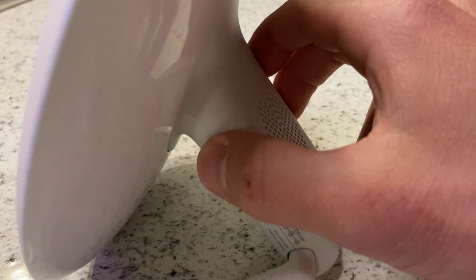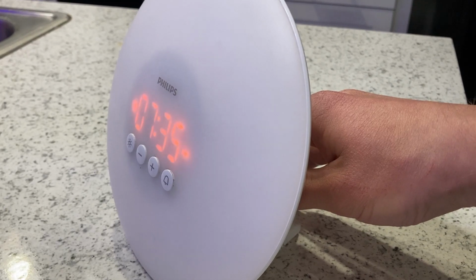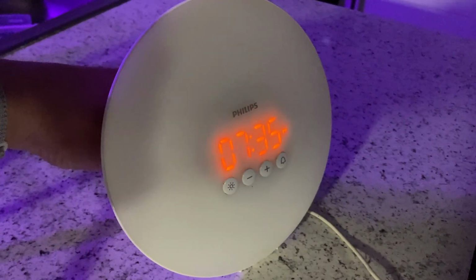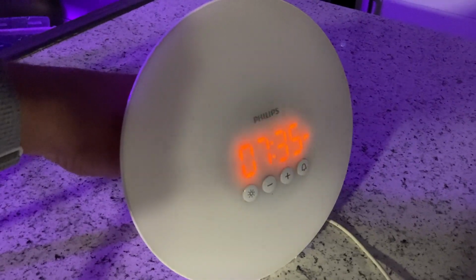Now, in terms of the hardware of the clock, on the right side of the clock, you're going to have a button that allows you to change the time, right? There's a little display on the front of the clock that allows you to see what time it is. And then on the left side of the clock, you're gonna have a button that allows you to change the brightness of the clock. So this is super useful. I don't want a super, super bright light blaring in my eyes when I'm going to bed. So you can actually turn it pretty low to where you barely even see it if there's a little bit of light in the room.